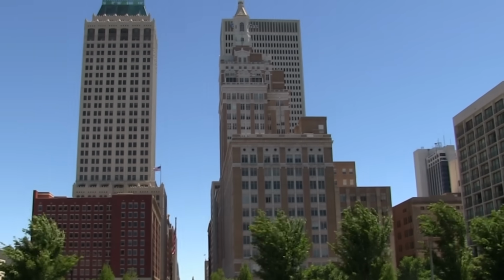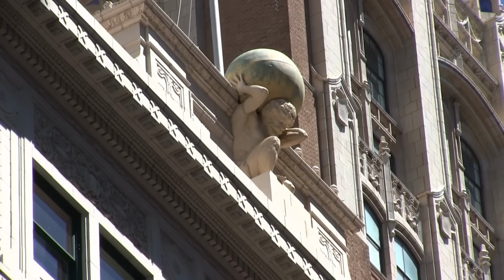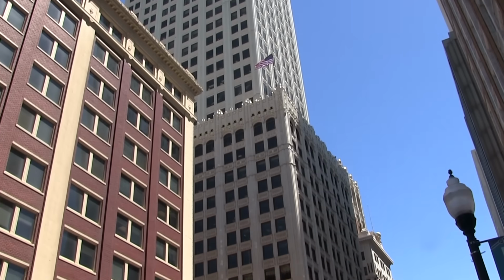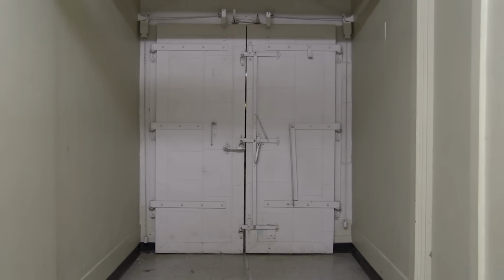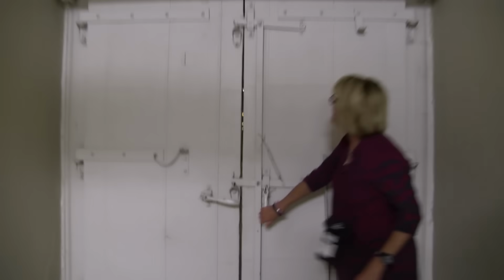The skyline of Tulsa is full of architecture you can't find nearly anywhere else. Tulsa has one of the largest concentrations of Art Deco architecture, the preferred style of the time, in the United States. However, just as interesting as Tulsa's beautiful skyline is what lies beneath many of the famous buildings. It's a great door, great steel door. So come on, this is private, it's always locked on the other end.